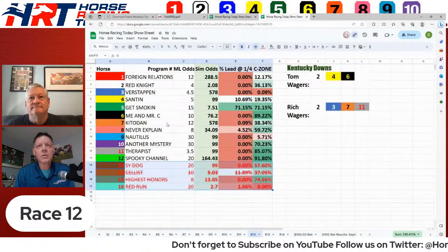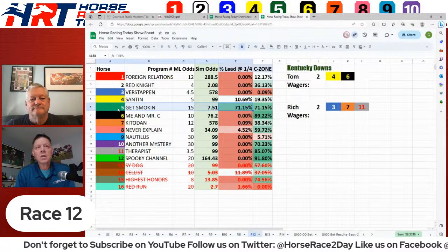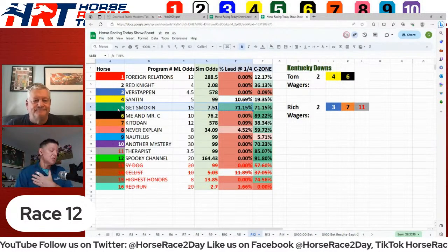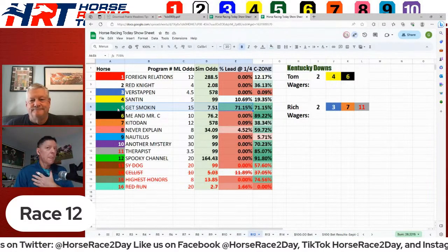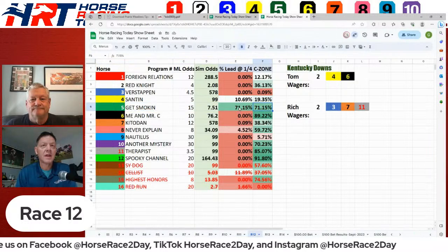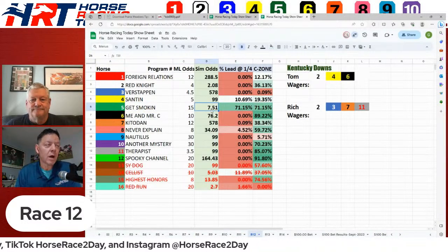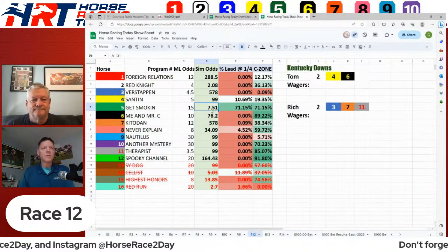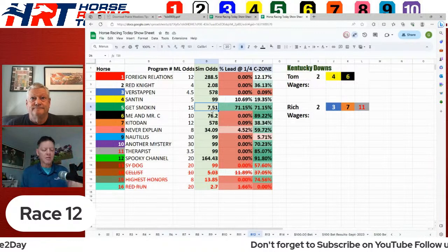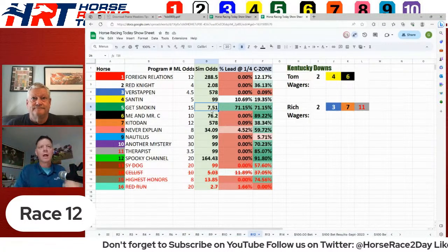Looking at the final race here, Tom, early speed. Look at that horse. Get Smoking will live up to its name. It will be smoking it. And I just noticed this, Tom. So I probably should have put this in my picks, but look at Get Smoking. 71.15, 71.15, 7.51. A little bit of an inverse there. There's too much parallel there for me to avoid all that. That's your winner right there, just from a numerology standpoint.